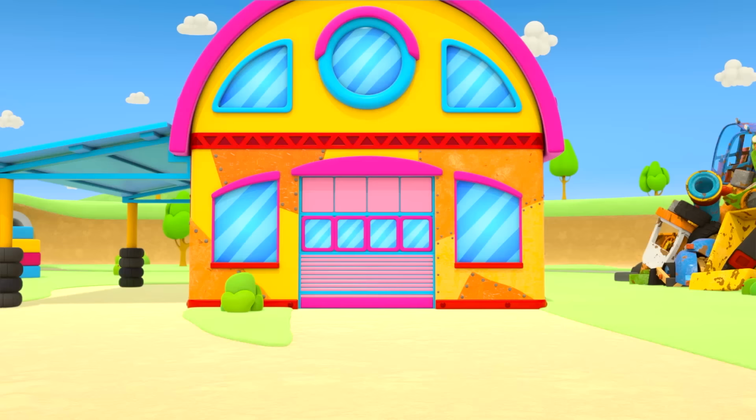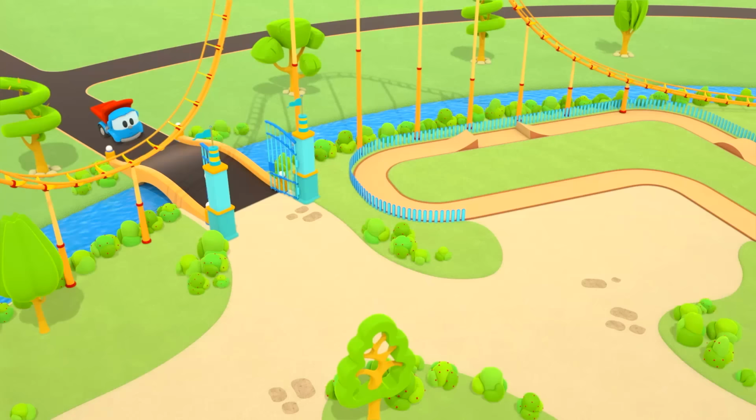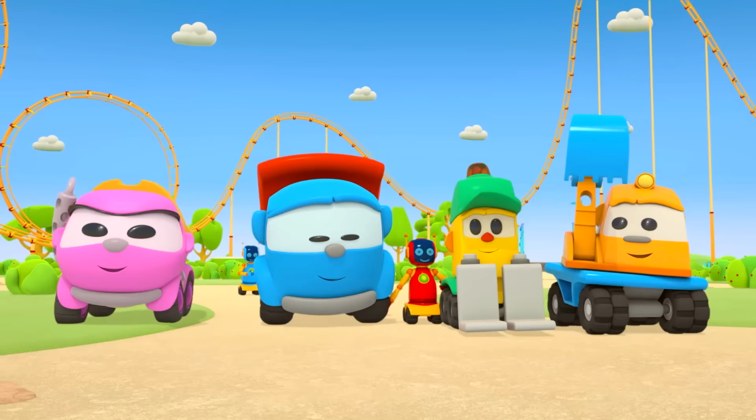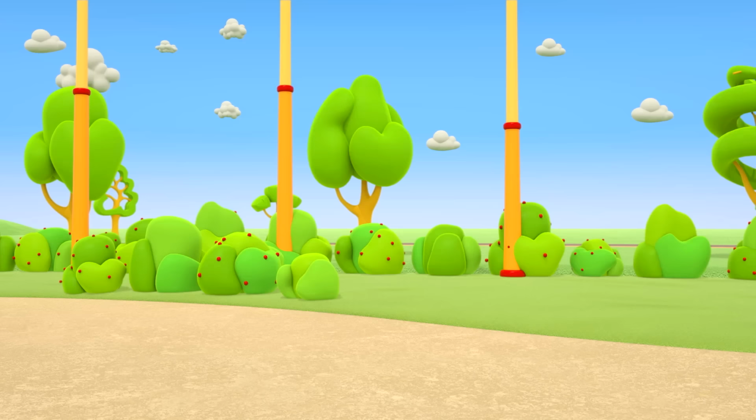Lifty and Scoop, robots and Leia, having a lot of fun. Who's the fastest one? They build the cars that are so good. Wheel, motor, and hood. Who brings the parts? It's Leo. Leo the truck. Leo the truck has come to the fun fair with his friends.